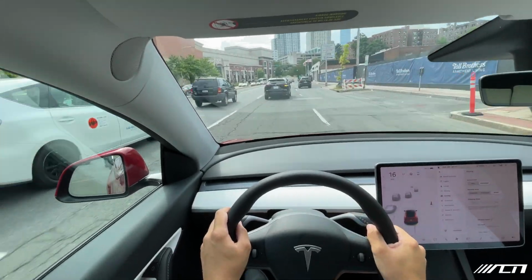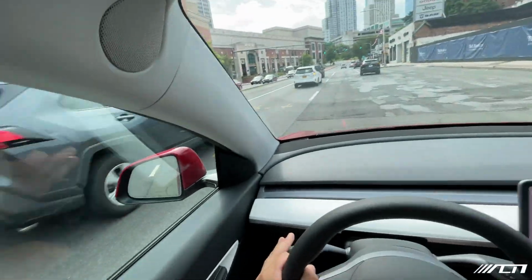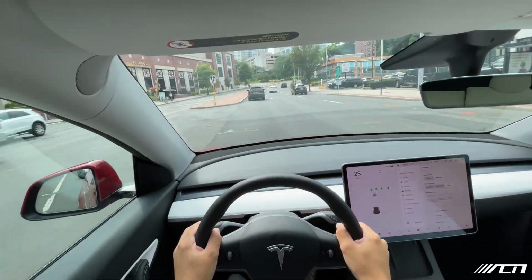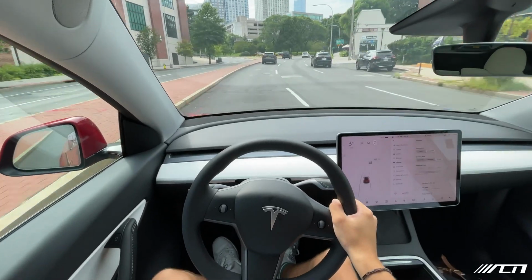In a Tesla, just pop over to our left over here. Come on, dude. Okay, cool. I'll get a U-turn up there. But yeah, really pleasant experience in here. Like I said before, acceleration's great.